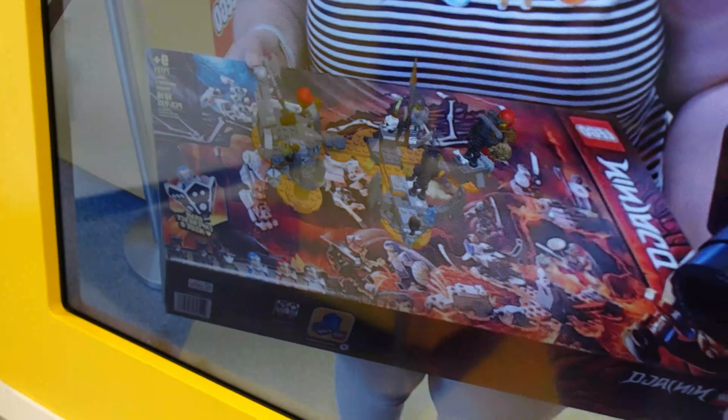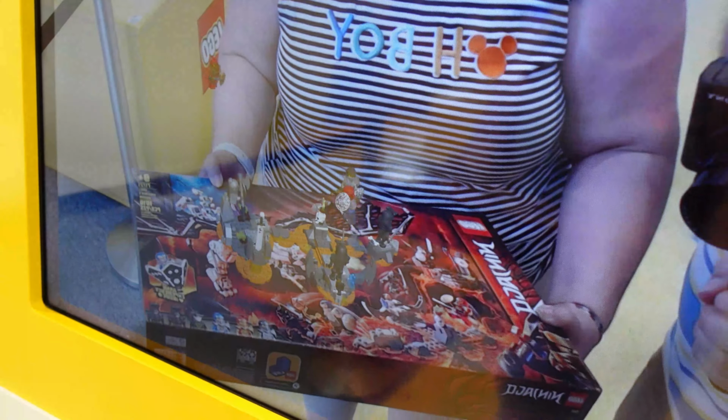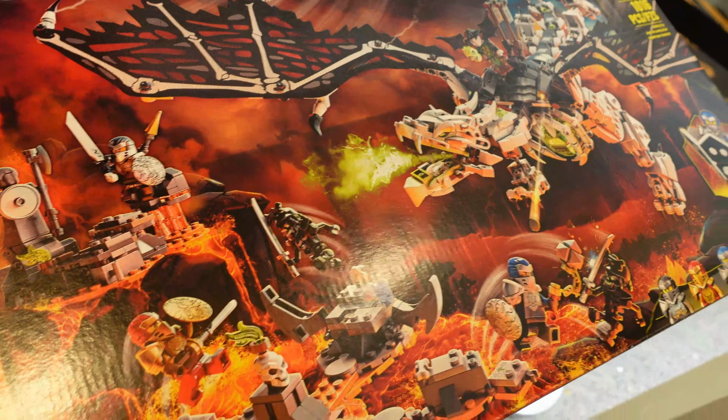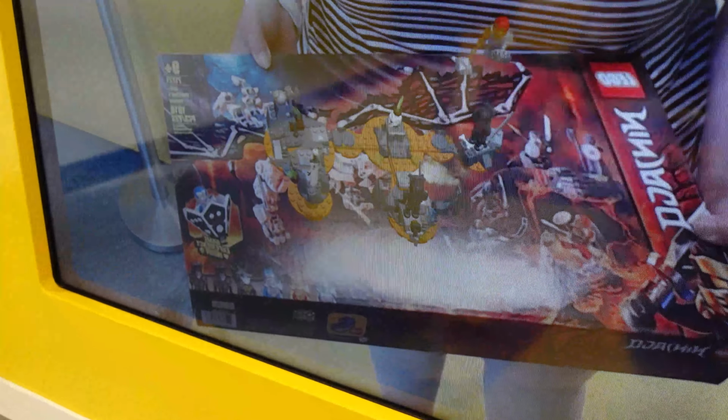Oh, you can see my camera in there. They're like playing on the box. Ah, there's a dragon card. Oh my gosh, so it shows how you can play with the toy that you're gonna end up getting. That is so cool. The box, and then there is, I'll zoom in. There's all the toys playing on the box.